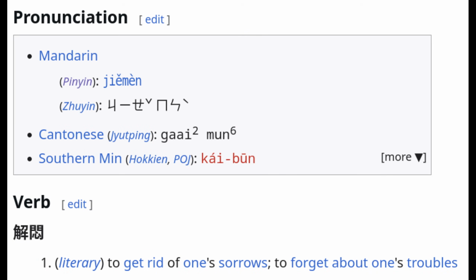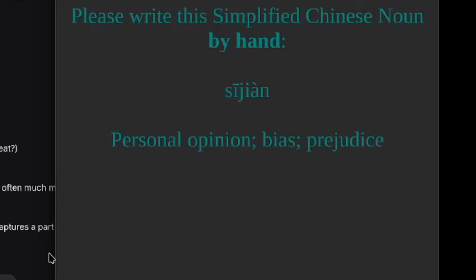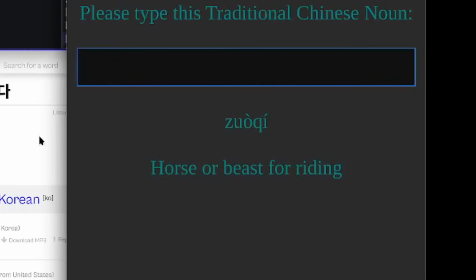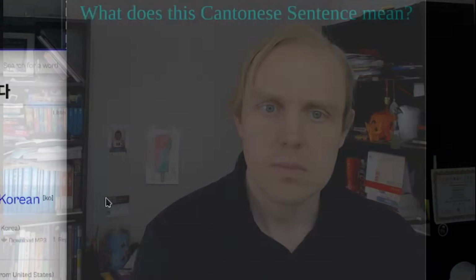Well, fortunately, jiemen is not a particularly difficult word to learn. However, in my experience, the absolute best way to learn a word like this is to practice writing it down. And so, when I study Anki every morning, I make sure that there are cards in the mix that test my writing abilities. This includes both writing by hand and typing. And both are important, especially for languages that use Chinese characters or other unusual writing systems.